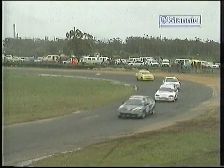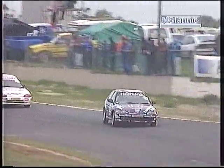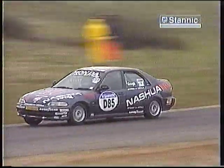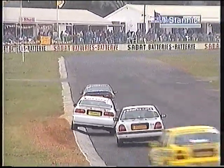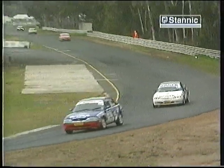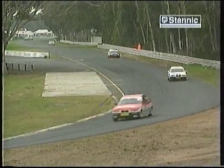Stephen Taylor looking for the inside. He's got past Roddy Turner. No, he's got past Silvio Scribanti. And he's going on the inside of Roddy Turner as he goes round the oval corner. He's got to the front. He's gone 2 corners, and from 4th spot, Stephen Taylor's taken the Nissan to the front of the 1400cc class. There he is. Behind him, he's got Roddy Turner, Silvio Scribanti.